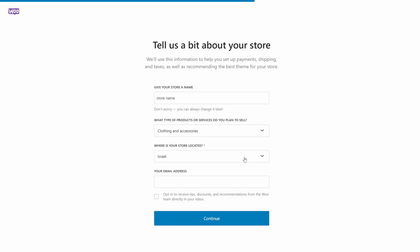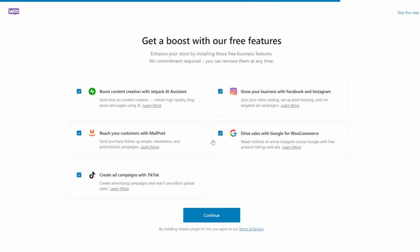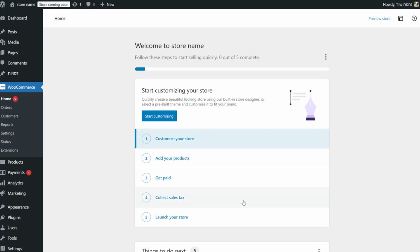Next, set the store location. This is for tax purposes, so set it to your real address. Then add your email and continue. Now they ask you to add some plugins. I deselect all of them. You don't need them for now. Click continue, and now you are on the main setting page.